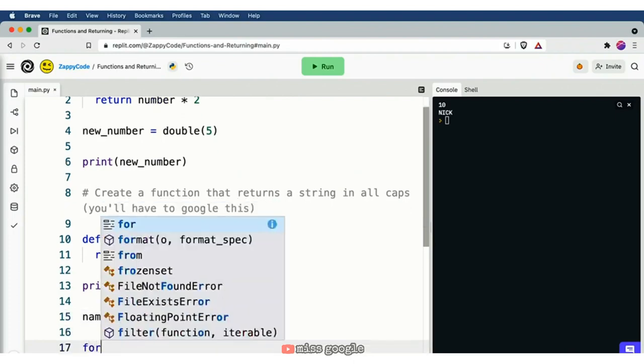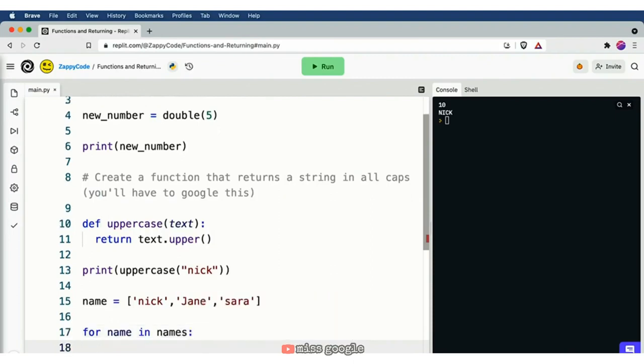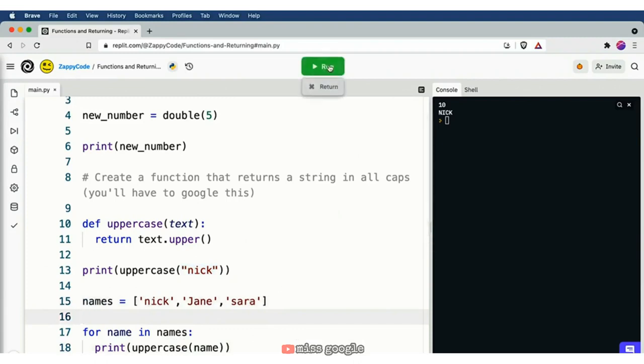What I can do is make a for loop that says for name in names, colon, and then I can use this printing of the uppercase. So I'm going to copy and paste that here, and I can pass in the name as we go through each time. Oh, I need to update this list to be names with an S. So look at this. It's going to take all of these and uppercase them and print them. So we run this, and look: Nick, Jane, Sarah. Isn't it cool to see the functionality we're getting with functions applied with for loops? You can see how we're really gaining some skills here.